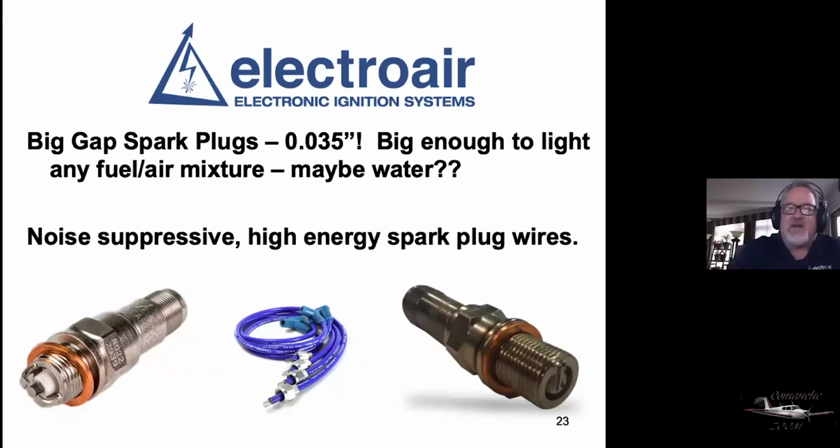Aircraft plugs typically have a spark plug gap of 16 thousandths. So you have this very itty bitty spark trying to light a fuel air mixture off. With our big gap and the long duration spark, we can light almost any fuel air mixture that you put in front of us, maybe even water. Not 100% sure, but we're probably going to do something to water if you pass it by the spark plug.